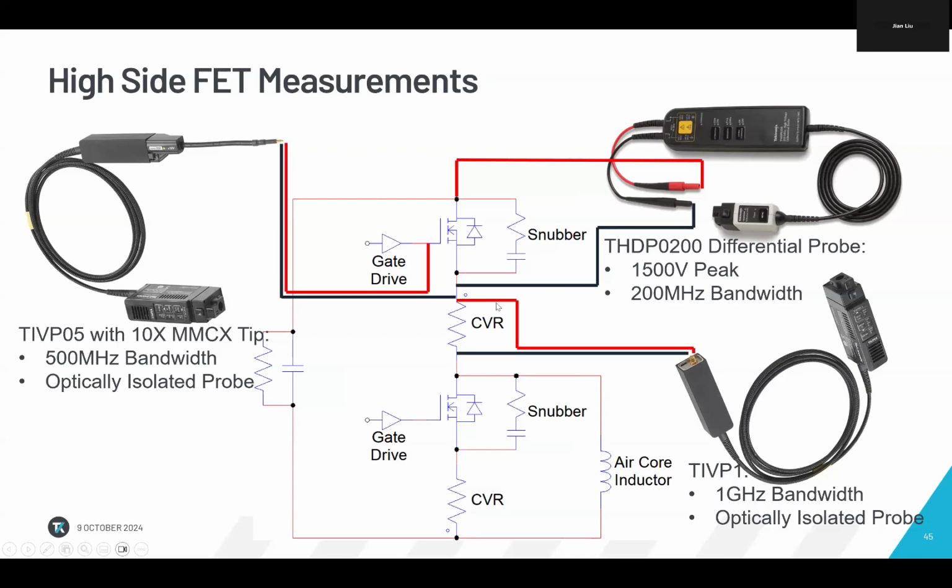And for the current measurement, since the switching speed is faster than before, right now we can use the current shunt method to measure the current with a very small serial resistor inside the circuit. And to measure this kind of current, you also need higher common voltage rejection. So we use the isolation probe here to measure the voltage to get the current of the upside, which is more accurate than traditional current probes.